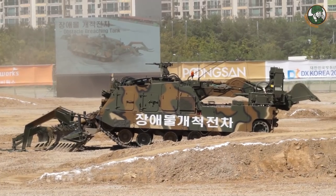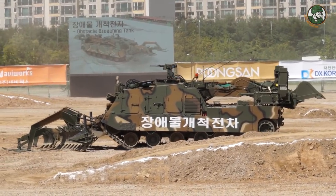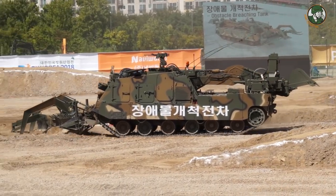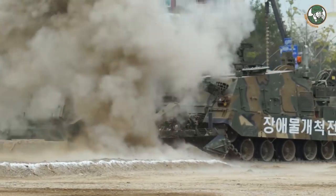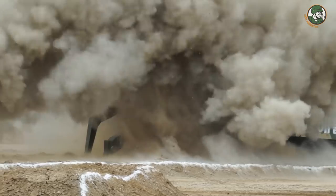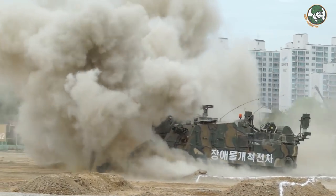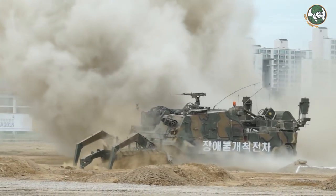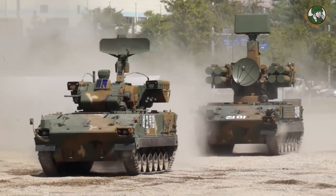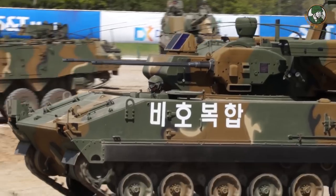The obstacle breaching tank, which has a landmine removal plow attached to the front of the vehicle, can clear landmine areas 3.8 meters wide and create a pathway for our forces to mobilize. An enemy aircraft was spotted targeting the friendly engineering team. To suppress the enemy aircraft, the Flying Tiger and the Pegasus are moving forward.